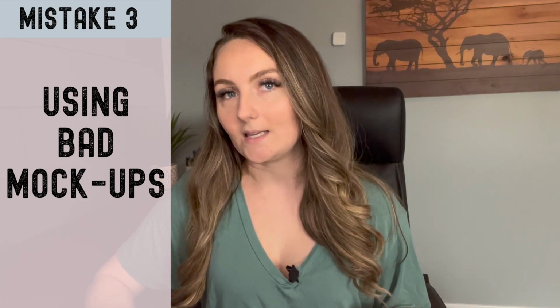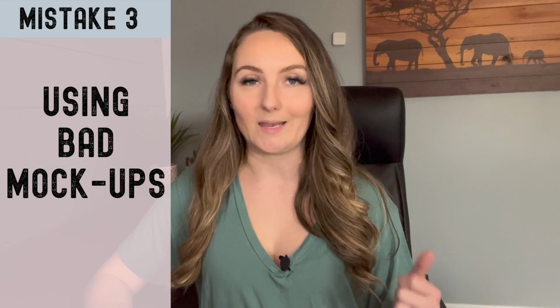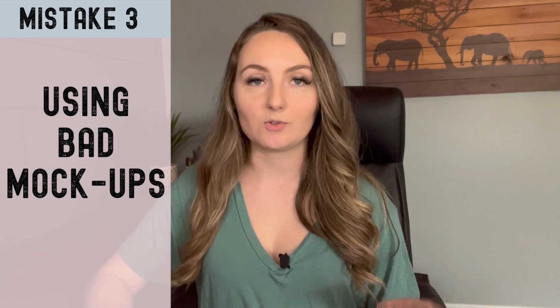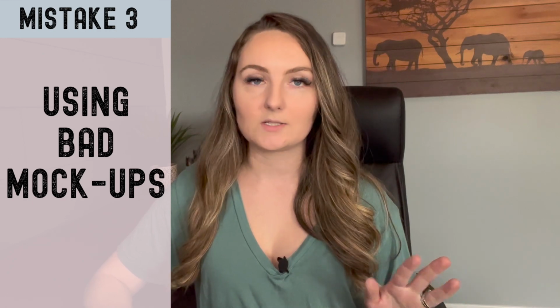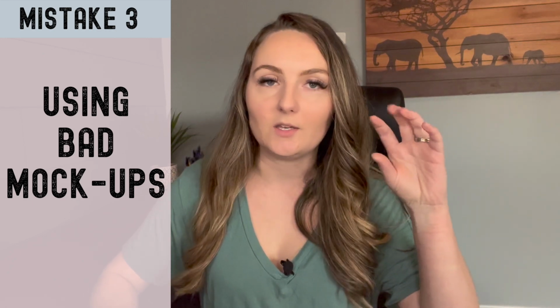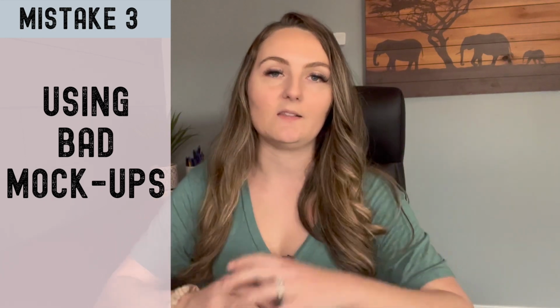The third biggest mistake that I see new shops making is using bad mockups. So this can be a couple of different ways, whether that is just using Printify or Printful's basic mockups. Trust me, those don't do the shirt any justice. They're actually cuter in person. Don't use those. Even when I've seen a lot of people buy one pretty mockup and use that as their thumbnail, but then keep the Printify mockups in there as well.